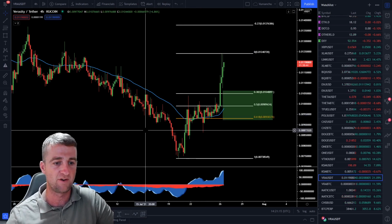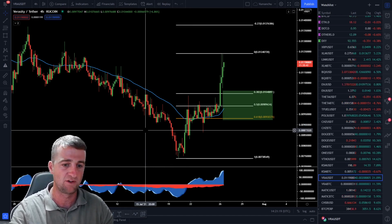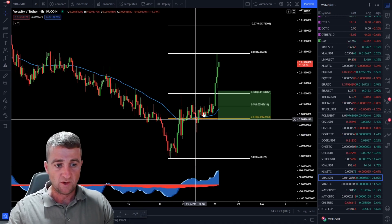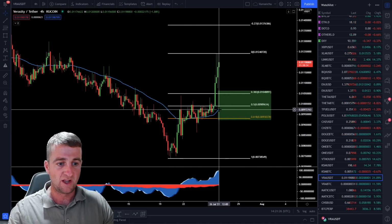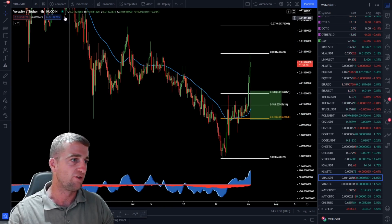I think there's a lot of bears out there currently saying we're going back down to 20. Don't think it's going to happen, to be honest, lads. I think it's going to just keep pumping and pumping. So yeah, buys within that range, potentially get a nice bounce off that moving average 50, and then move on to create some new highs.